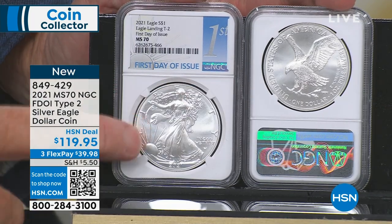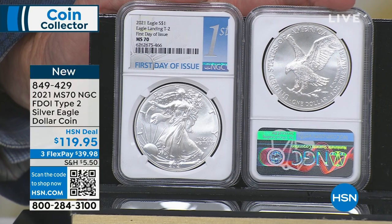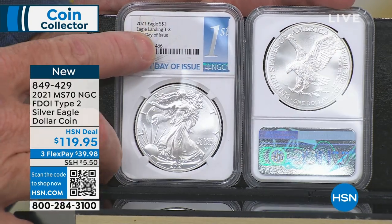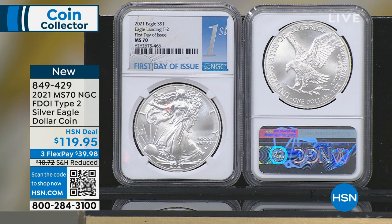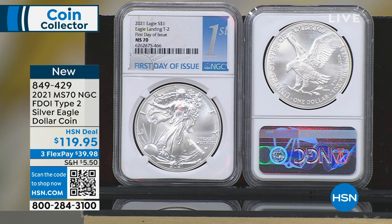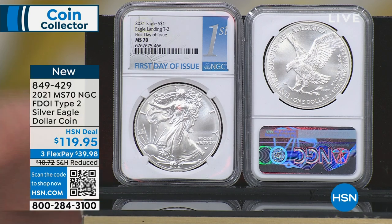This is the 2021, the first year of the new design, and its first day of issue from 2 years ago. And I've got it at $119.95. You have the Type 2 first day of issue, NGC, and it says the first one. I have not seen this coin in a while. We sold it out in 2021, and at that point I think we sold it for $129.